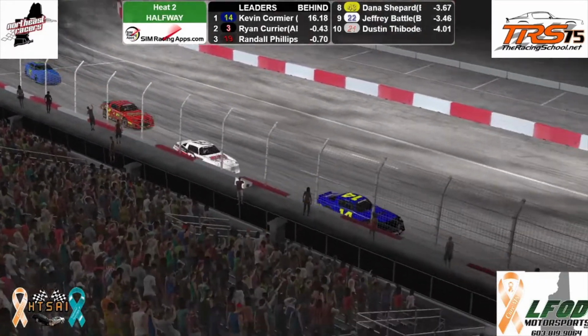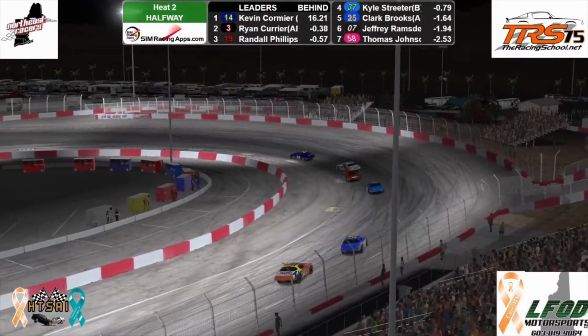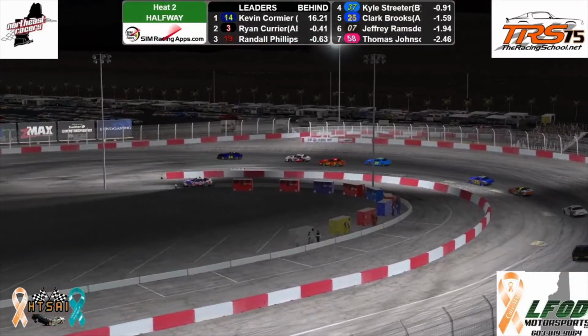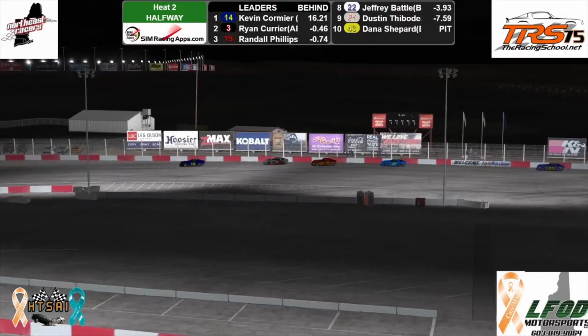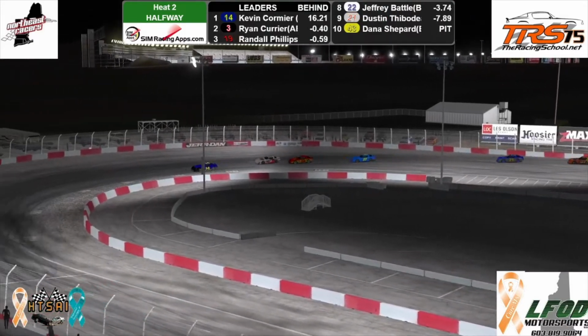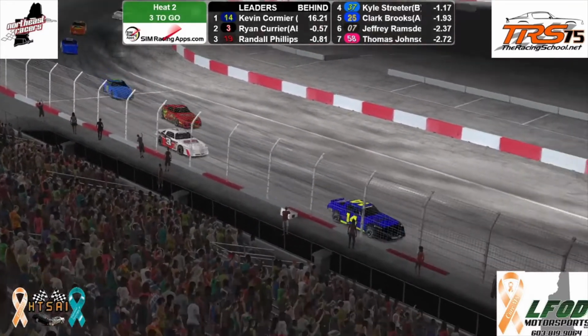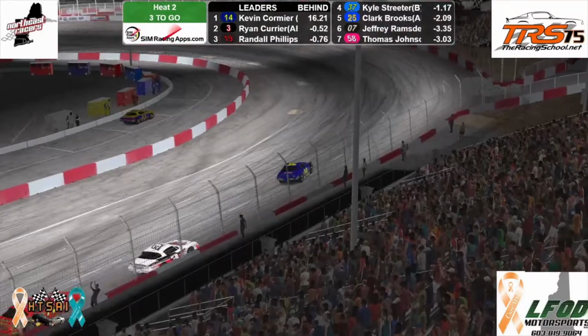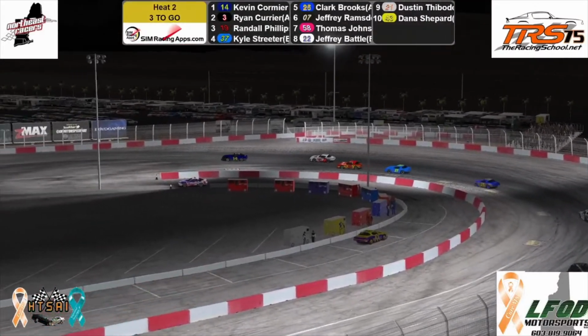As they come around, this will be the halfway point. Kevin Cormier's led almost all the laps so far. He got up there, I think, on the second lap, and now he is just going to walk away with it. He's actually putting some distance on Ryan Courier, so we'll have to watch him during the feature tonight, see if he can run away. We had the two cars that finished first and second manage to run away, but caution is out.